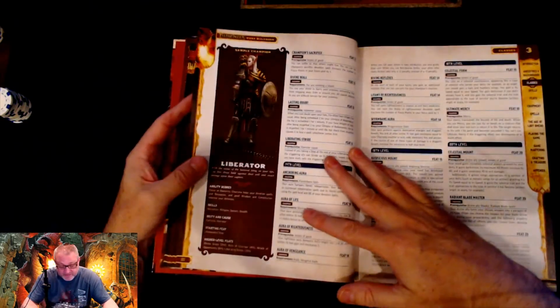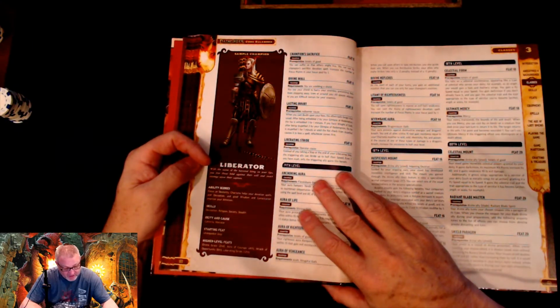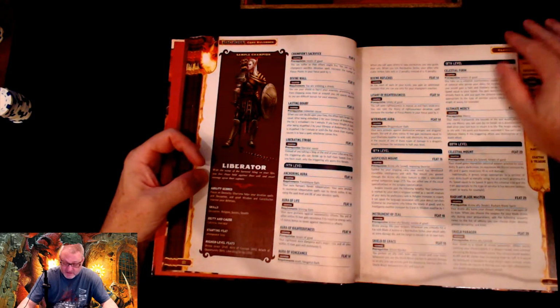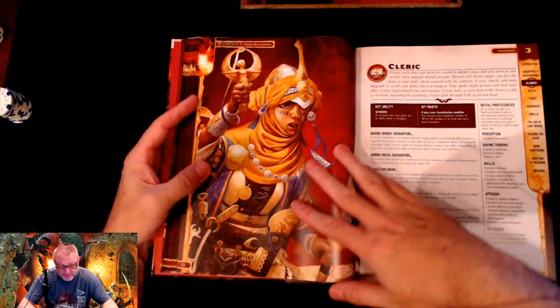Special abilities and feats. Here is the Liberator, with the name of the savored sting on your lips, you free those held against their will and extract revenge upon their captors. So, all kinds of different ways to play that character.